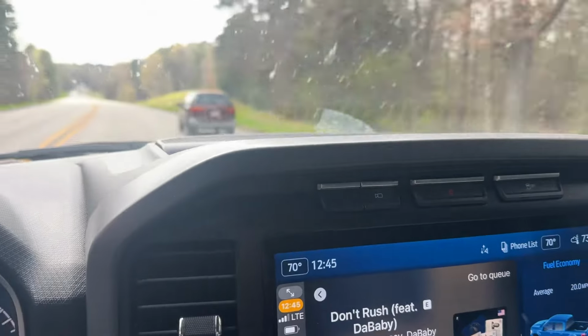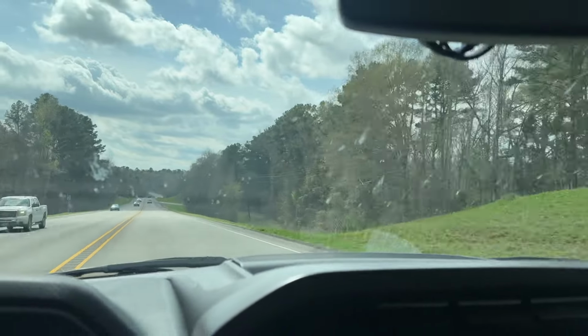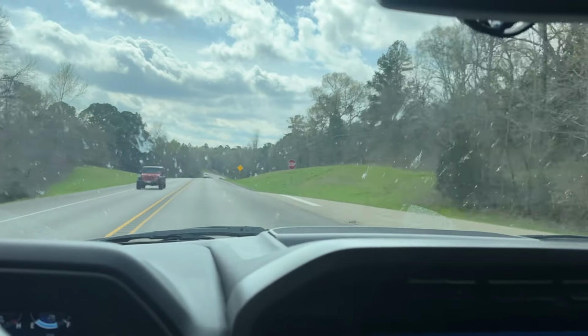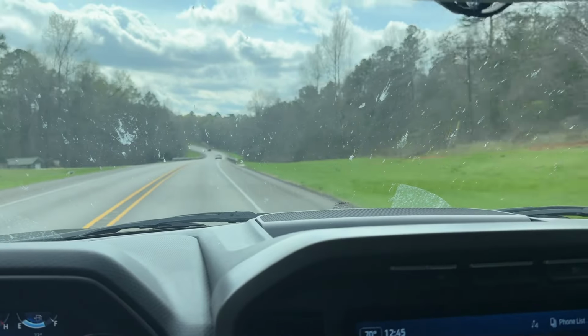So let me get around this vehicle real quick and I'll pull over up here. There's got to be some sort of park or something up here. I don't want to be too long with the video, and then I'll do kind of an acceleration video, acceleration pulling out of wherever I pull over at.